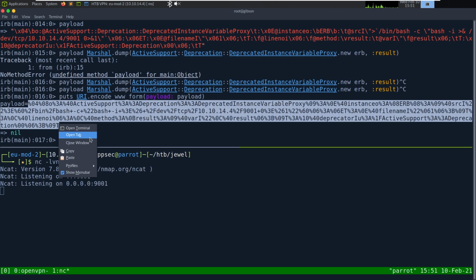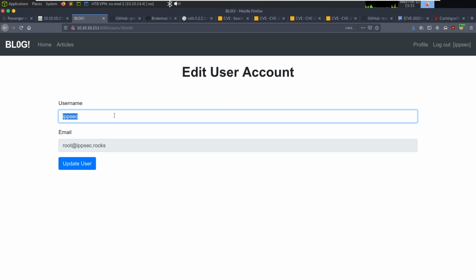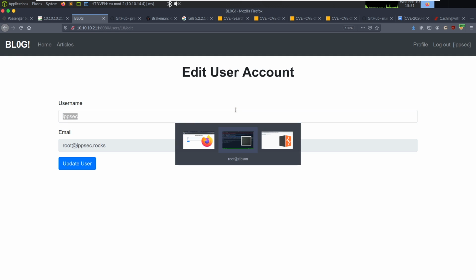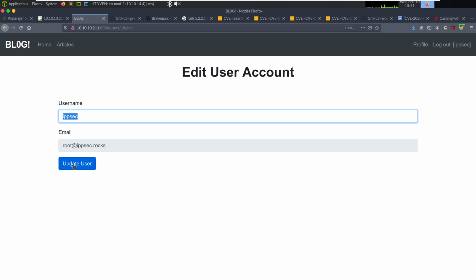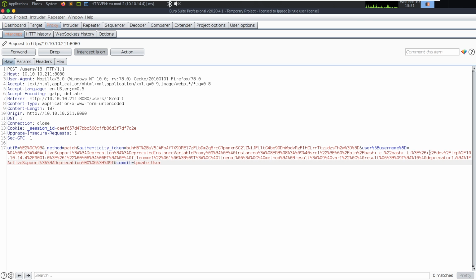I'm going to try this again. So let's copy this. Profile. Username. Let's make sure we're editing this. Update user. Paste our payload. There we go. I'm going to make sure it's not putting a line break at the beginning. So I'm going to do backspace, and it deleted that equals. So let's go back and do that.